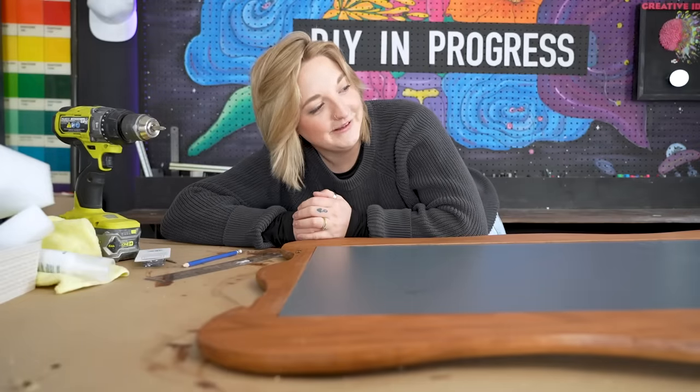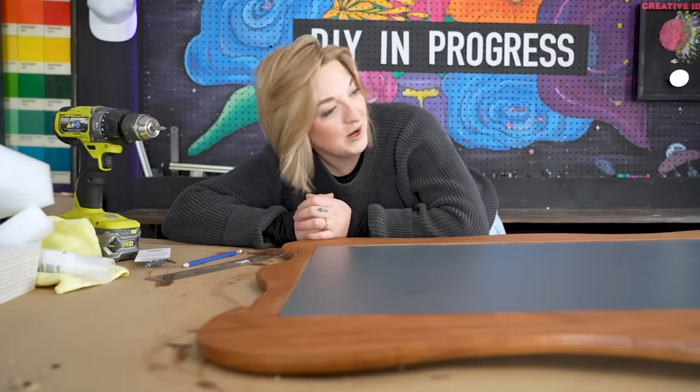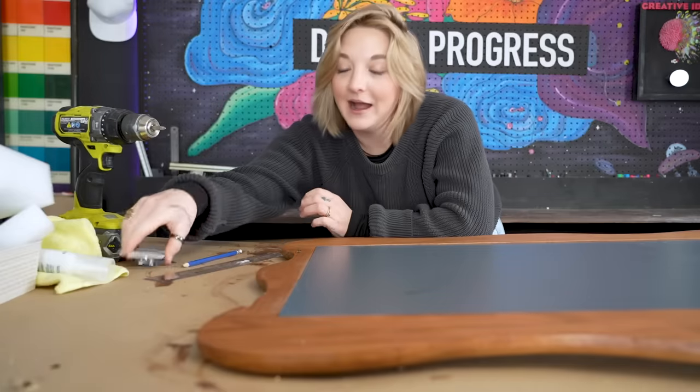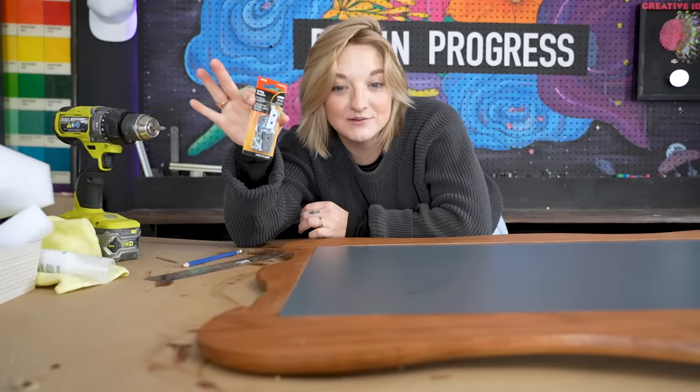Good morning, friends. Well, we've been through a long journey to make this wobbly, organic-y, wavy mirror. I don't know what we're calling it, but guess what? The mirror's dry. We're ready to hang this up. I got my D-hooks, so I'm gonna hang this up using these.